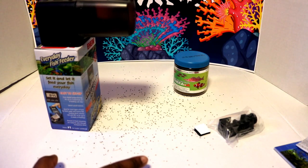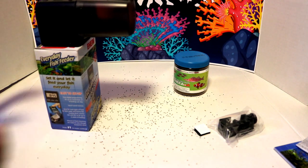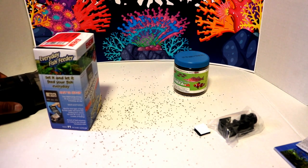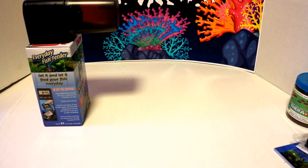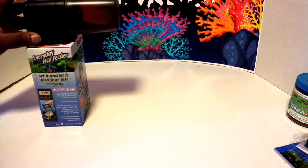Now that we have done a test run, I can fine-tune it and close it a little bit more. This way, I get a little bit less food out of this. I'm going to close it a little bit more, and clean up this mess. Just make sure how much food is on the table right now. Now we're going to do another run after I fine-tune it, and we'll go from there. All right, table is clear. Fine-tune the opening one more time. So let's do another run and see how much food we get out of it.